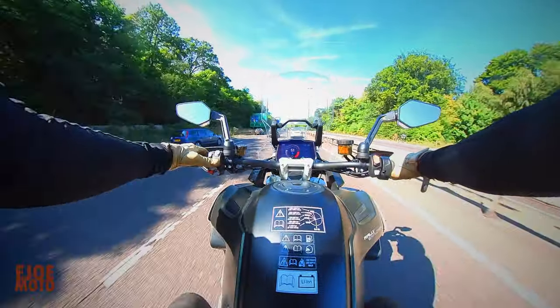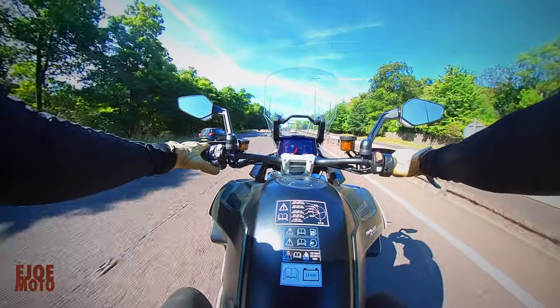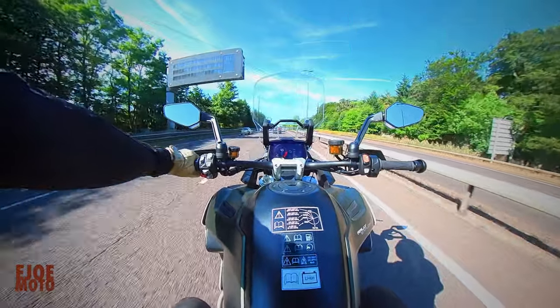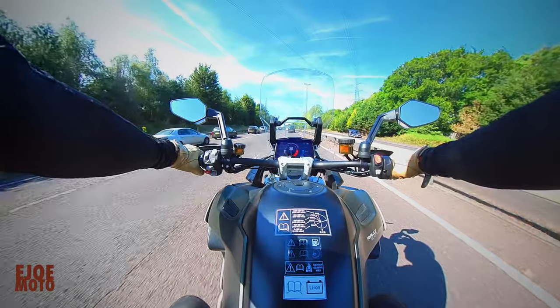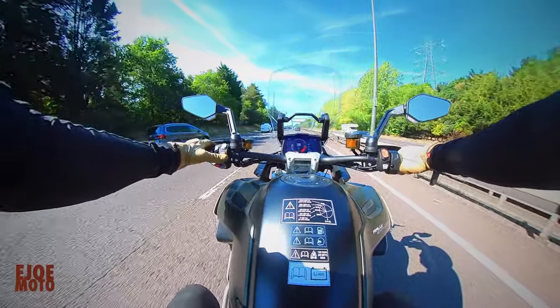Let's see if we can change the mode on the fly. So this is road mode at the moment. Let's put it in sport mode. Close throttle. Indicator's telling me where it is.